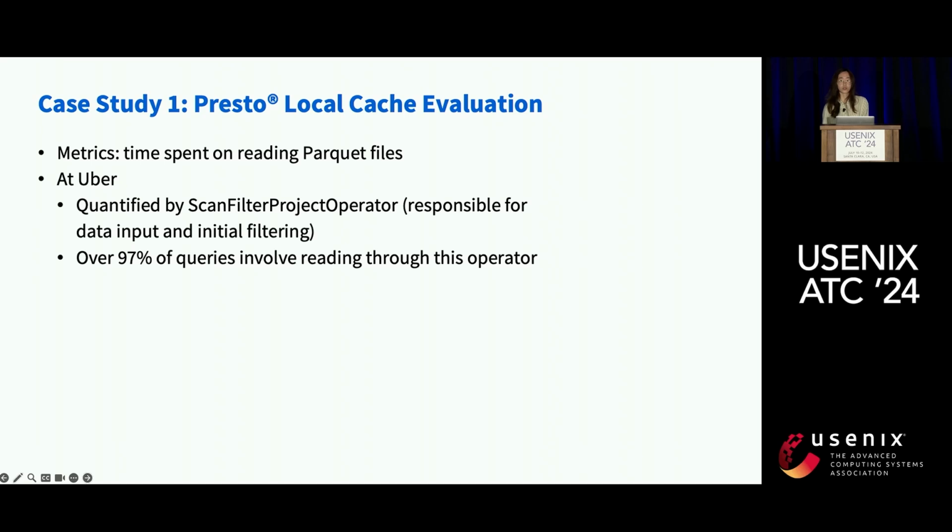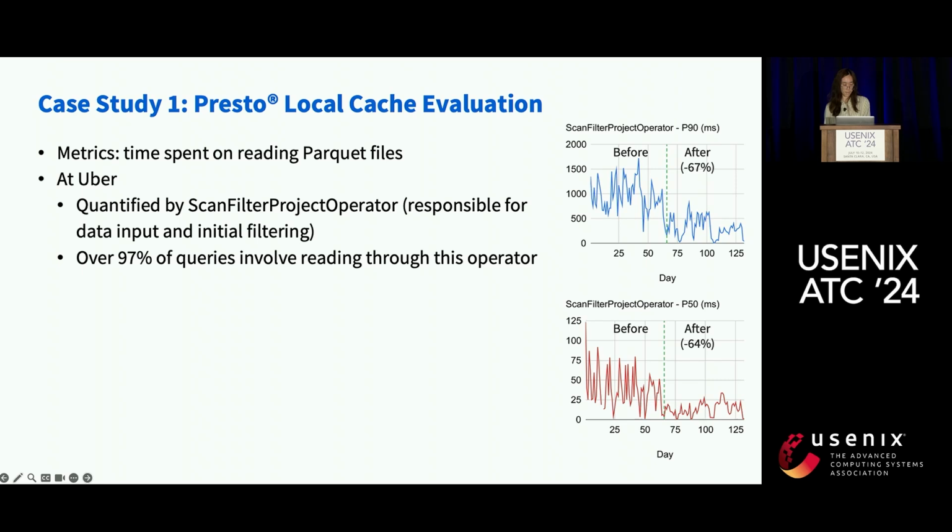We evaluate Presto local cache by measuring the time spent on reading Parquet files. We obtain the results before and after the activation of caching. At Uber, this time spent on reading Parquet files can be measured, or say quantified, by the operator called scan filter project operator. This is a key internal phase within a Presto query responsible for data input and initial filtering. At Uber, over 97% of the queries involve reading through this operator, highlighting the relevance of this metric.